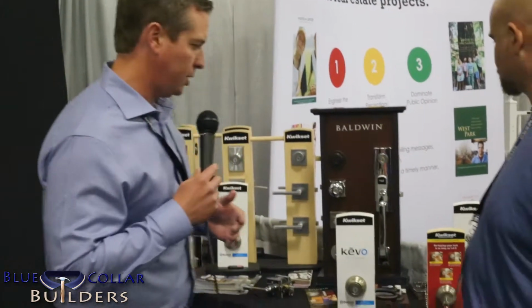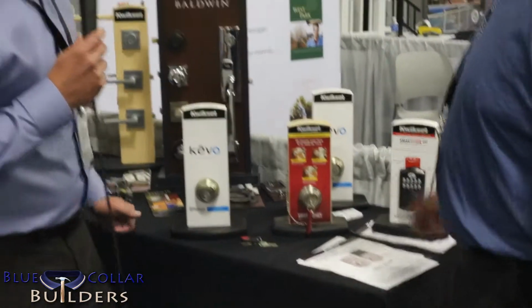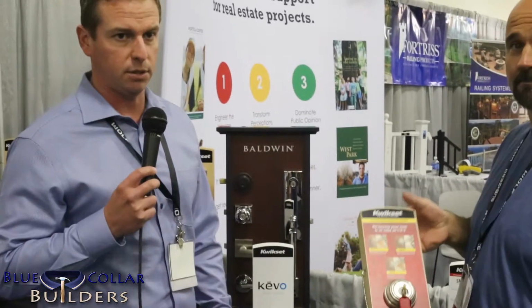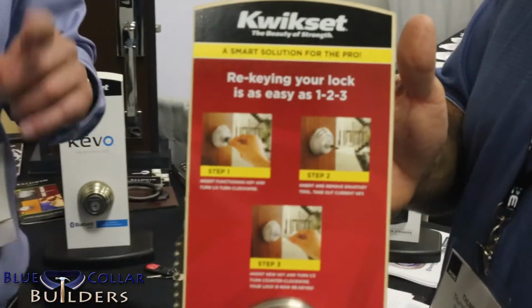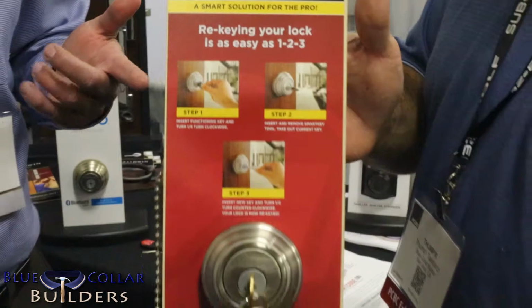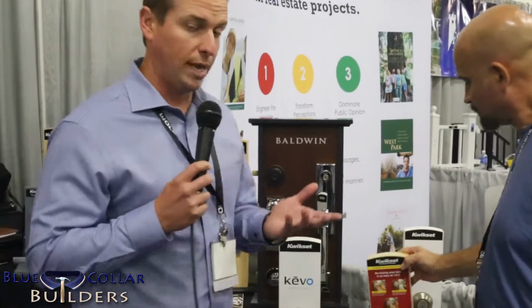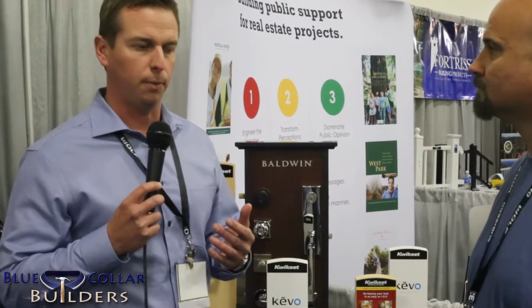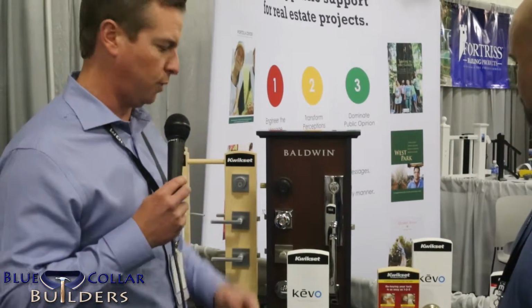So one demonstration that we launched a little over 5 years ago was called Smart Key, and it's truly changed the game for us. It now allows a home builder to change from one key, the construction key, to the homeowner's key within 30 seconds, and also allows the homeowner at any time to change to a different key for more security purposes. That's probably been our first innovation, and it's been huge for our industry.